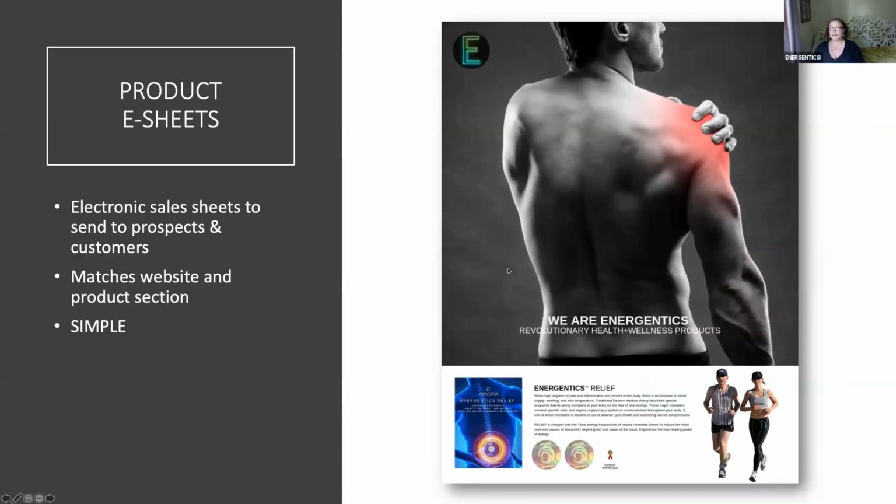Product e-sheets. This is something else that we're going to have for our Energentics. They're like brochures, and I'm not sure if anyone remembers these from when we first started shipping our products and everyone started going to our site. We had electronic pamphlets, and they will be very similar to what we had before. They will be branded with ENERGENTICS, and they'll be fantastic, really. I know a lot of people have been asking for a brochure, and I would think they will be printable. I will double check that, but they should be printable for anyone that wants them.